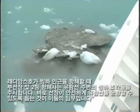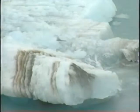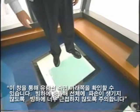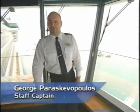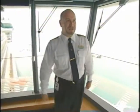As Radiance of the Seas makes her way through the water, it's up to the staff captain or second in command to keep an eye on nearby packs of ice. It's his job to help the captain steer clear of danger. This is a window so we can see over the side of the ship what's going on underneath. We don't want them to get too close to the ship, otherwise they might make a dent or a hole.